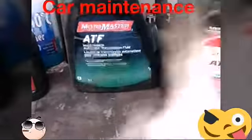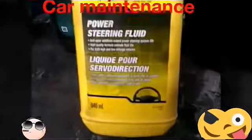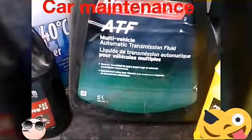No, wait, I forgot. The power steering. This is the power steering. As I said before, you can put transmission fluid, but I'm not pretty sure which car takes transmission fluid, so just buy this power steering fluid. As you see, there's a steering wheel, so it's easy to know it's a power steering fluid. That's it. Sometimes you can put automatic transmission fluid, but you must ask your mechanic or car dealer.